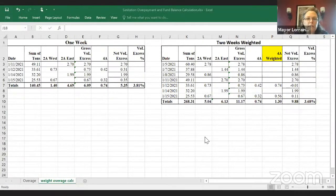Can everybody see that? Yes. Okay, so same numbers.